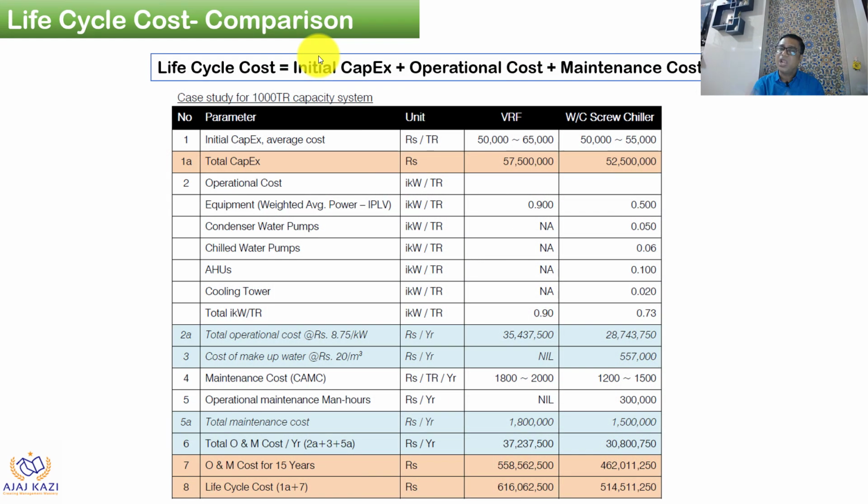The last point is the life cycle cost comparison. This is one example in front of you, and it has some assumptions. So what is life cycle cost? It is the initial capex plus the operation and maintenance cost. If you look at a study of a 1000 ton capacity system, VRF will cost you 50 to 65,000 per ton. Screw will cost you 50 to 55,000. This is the total capex for 1000 ton capacity.